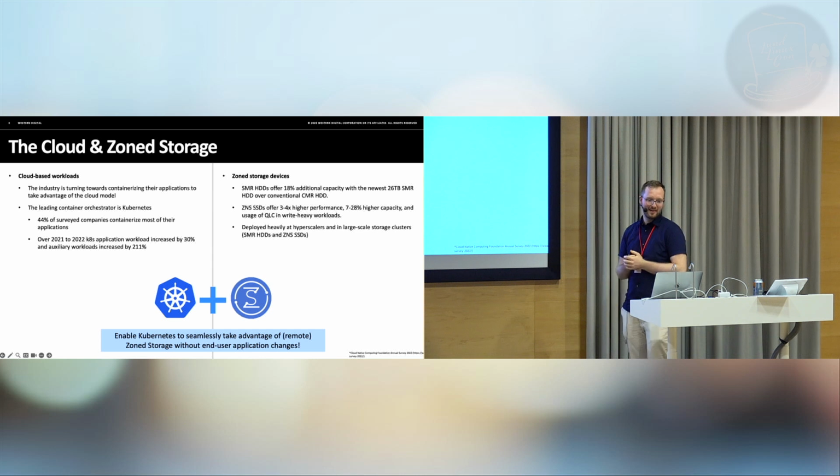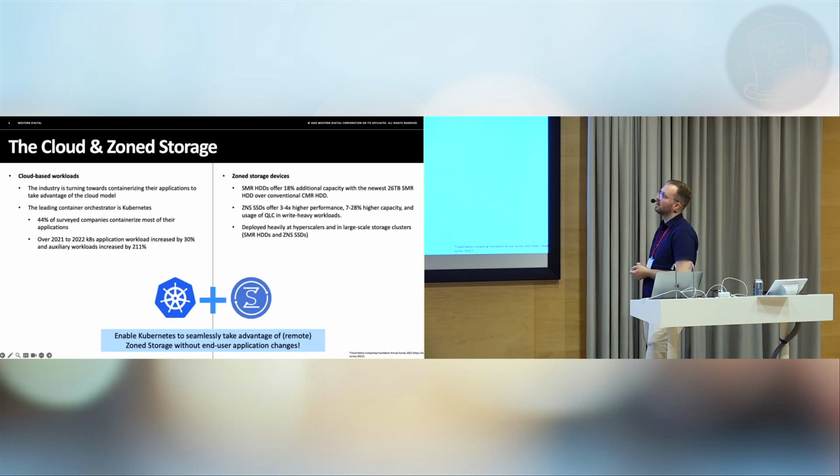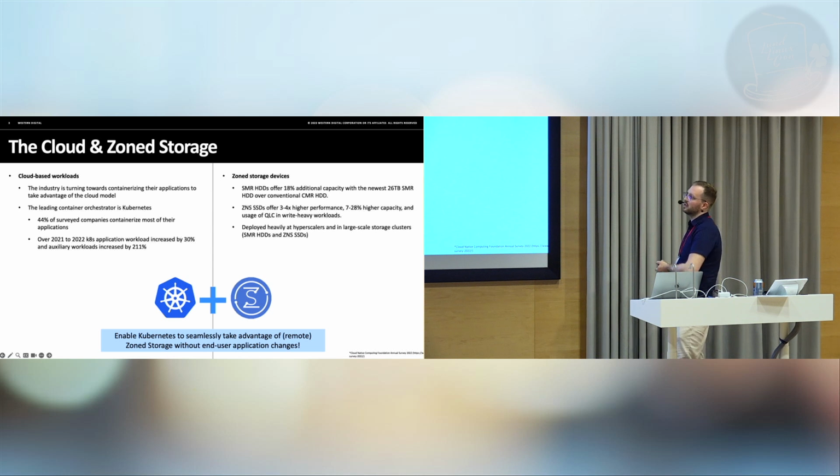As a motivation, let's try to get a feel for why Kubernetes is an interesting candidate for zone storage. Cloud-based workloads are taking over the industry right now. Everybody is moving towards containerized applications to take advantage of the cloud model. Kubernetes is the leading container orchestration software, and in the annual CNCF survey, companies were asked how much they use Kubernetes. The surveyed companies said 44% of their work applications are mostly containerized. Also in that year, workloads increased by 30% and auxiliary workloads even by 211%.